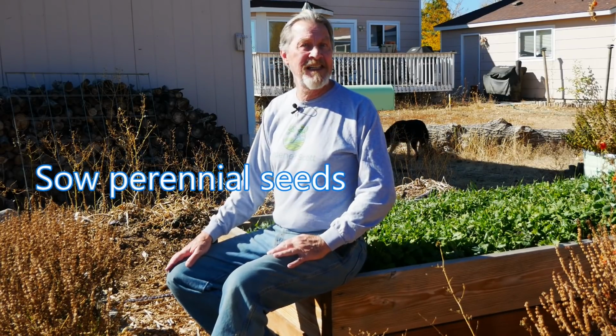the year before. If you don't have the perennial plants yet, well then sow perennial seeds in the fall. A lot of the perennial seeds and the wildflower seeds that we're growing require cold stratification. That means they need exposure to cold temperatures for the seed to even germinate. If you sow those seeds in the spring, they might not germinate. But if you sow those seeds in the fall and they can be exposed to the natural winter weather, you probably have some pretty good germination rates.